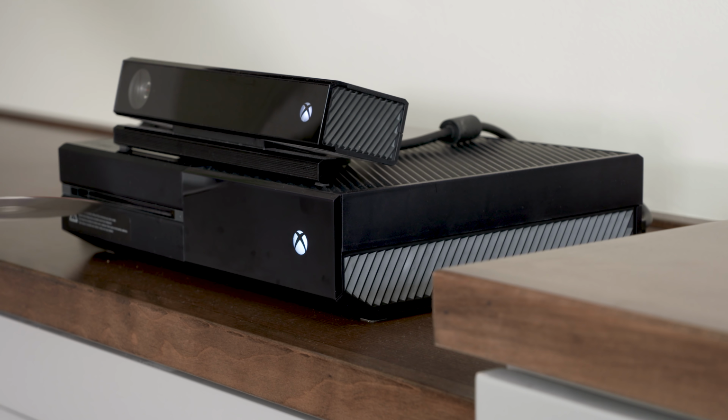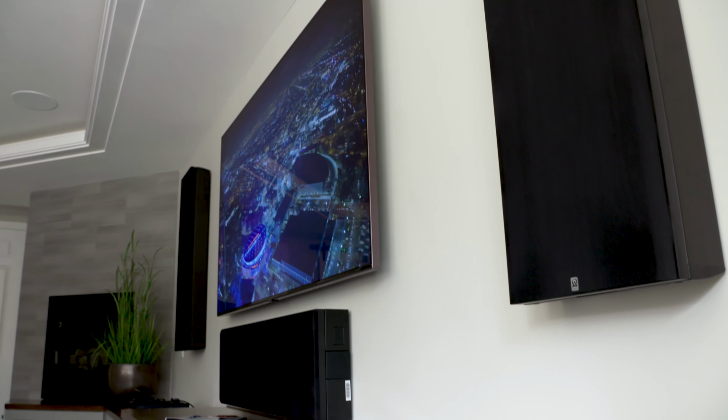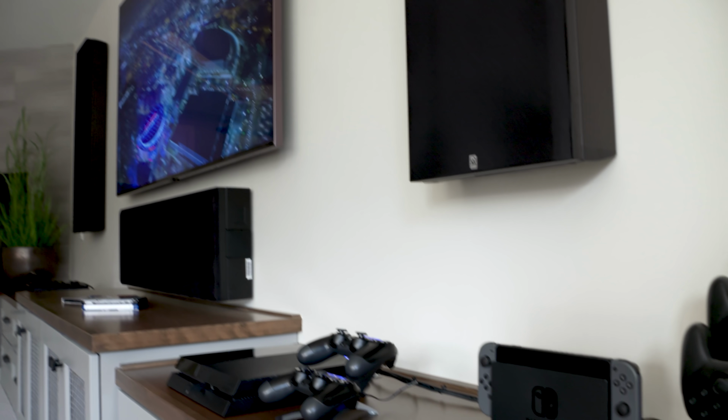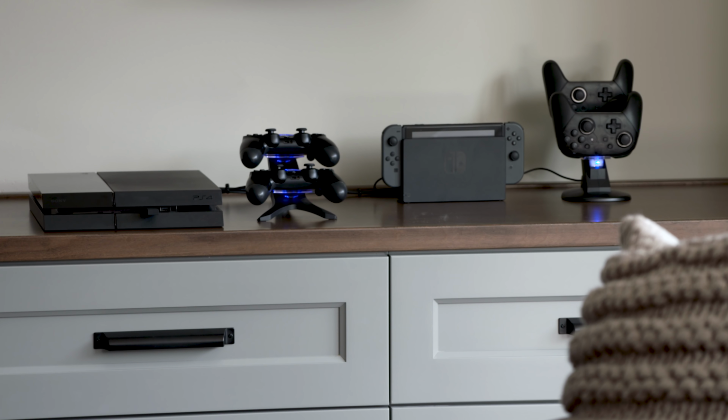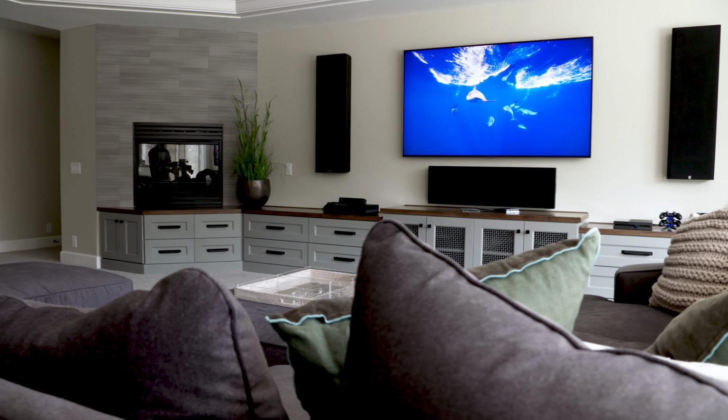So whether they want to watch movies or play games with the 4K Blu-ray player or the Xbox or PlayStation, it's all right here. And that's also why the game consoles are sitting up top here. Readily available, ready to play. You can just walk down here and start having fun.